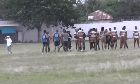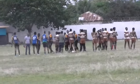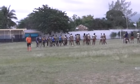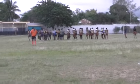Certainly not a game demonstrating excellent rugby league skills, but certainly demonstrating excellent commitment and heart from players of both teams.